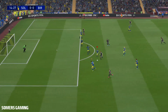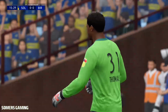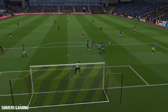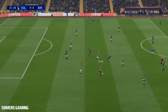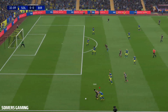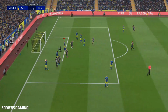Larkin drives forward with it, but Peterson comes across. Thomas just keeping that out of his net. Deflection nearly took it in. Oh, yes. Laubat. Darrow. Connor, I need your help. Oh, and there we go. The first goal of the game.